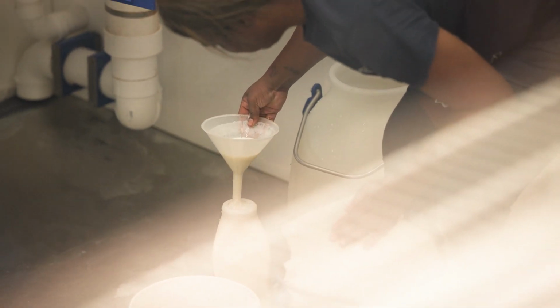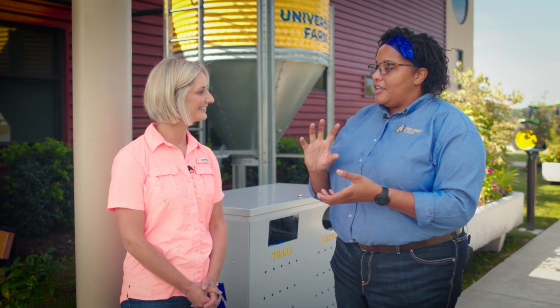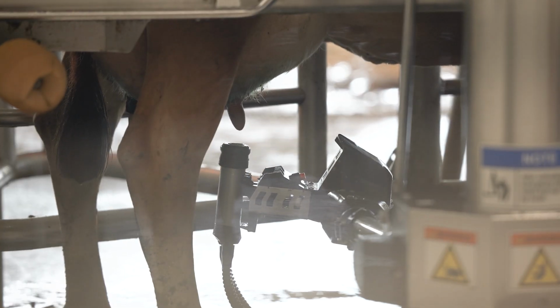But a lot of people ask, well, how does it know to do that, right? So it's just a robotic arm doing it. There's actually a 3D camera that sits on that robotic arm, and so that's how it's able to detect where the actual teats are. From there, it'll go ahead and put the teat cups on.